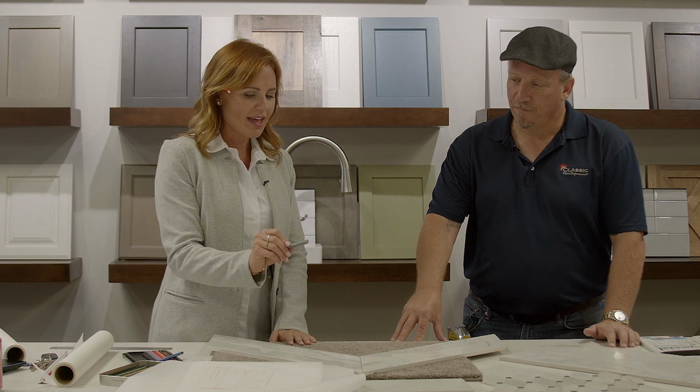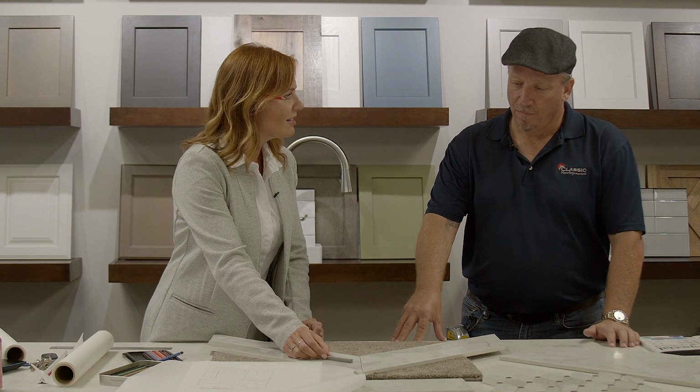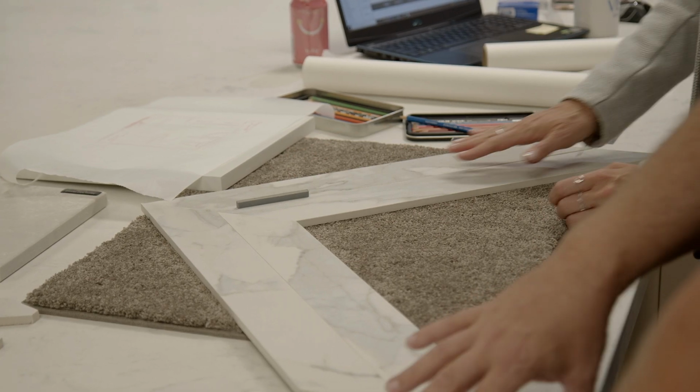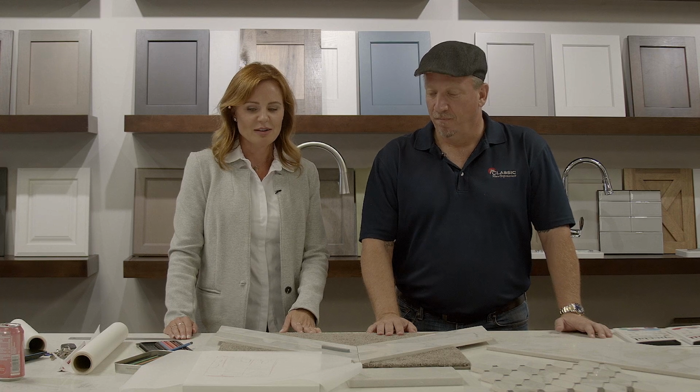And it will be a very thin grout line. I think it's nice to accentuate the pattern with a little pop. The big pattern will work because you've got enough space now. Yeah, I'm really excited about that.